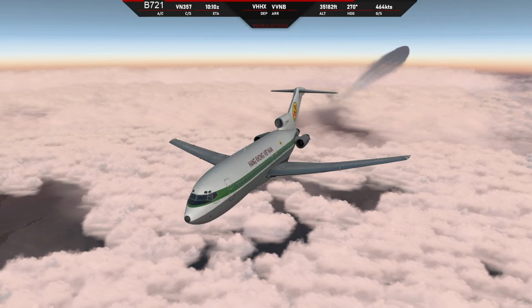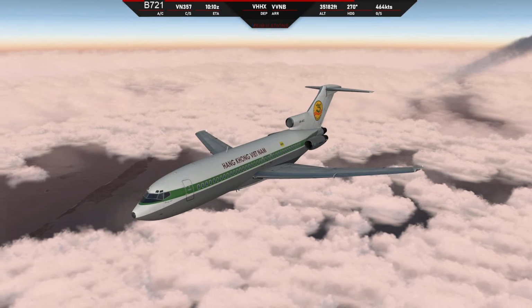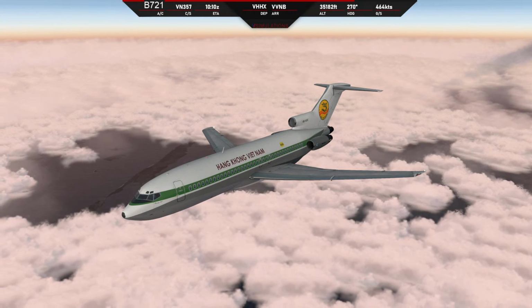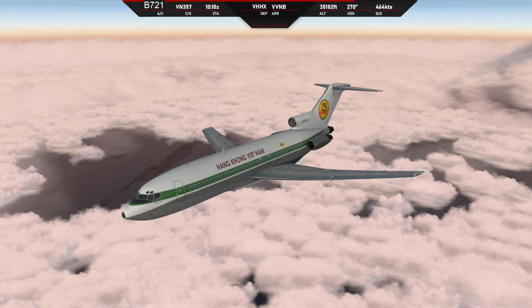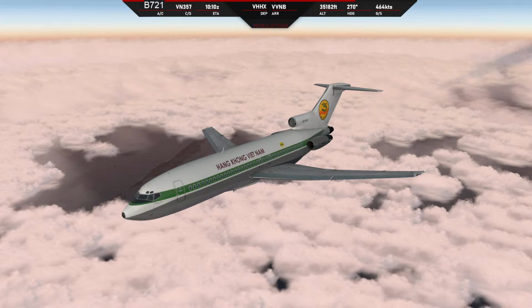Four of us coming up on Hanoi, pretty close. Made it to figure out parallel runways. We'll check it out here in a second. We're just about to start down. Oh, that's a cool shot. A little bit of island down there. I am using Active Sky for the cloud add-ons.